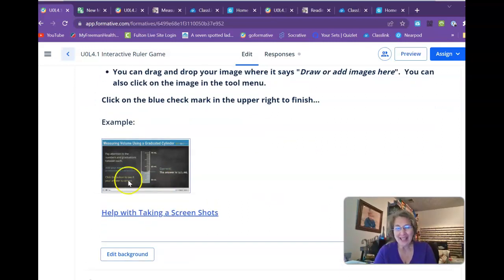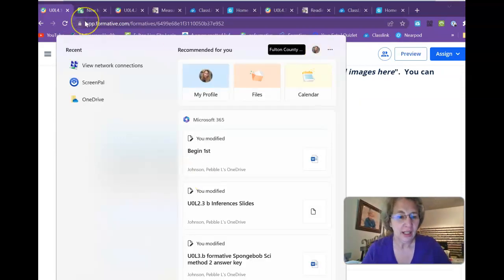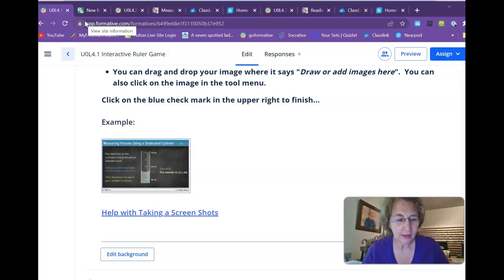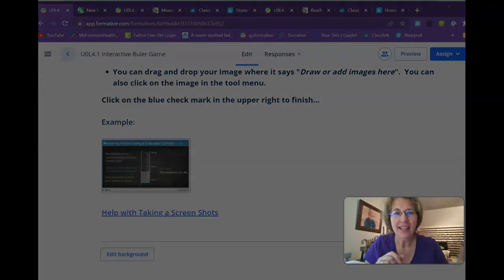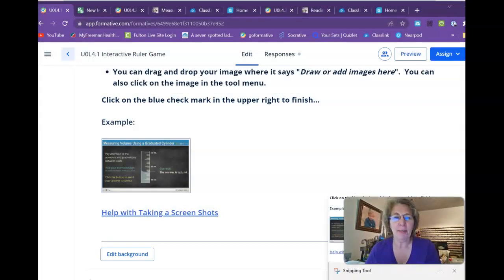This one should be on the volume one, but if you click here on help, taking a screenshot, it won't let me do it here because I'm in the edit mode. But when you're on Microsoft, I think you can hit the Windows and S. Nope, that wasn't it. Windows Shift and S. Yeah, there you go. And that opens the snippet tool. You highlight on the screen what you want to take a snippet of and then let go.